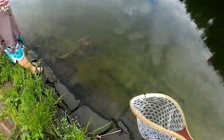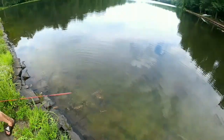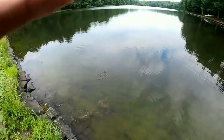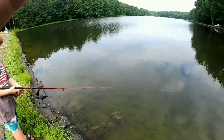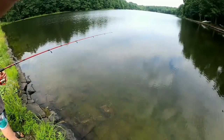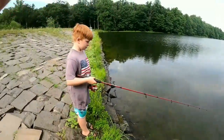Oh, there's a whole bunch of nice perch right there. Big perch. Where? Right here, right where he just swam off to. We just came walking up the creek. We've got two sunnies on the stringer, and we need a little bit more for our lunch before we head back to camp. And maybe we'll even get a perch.